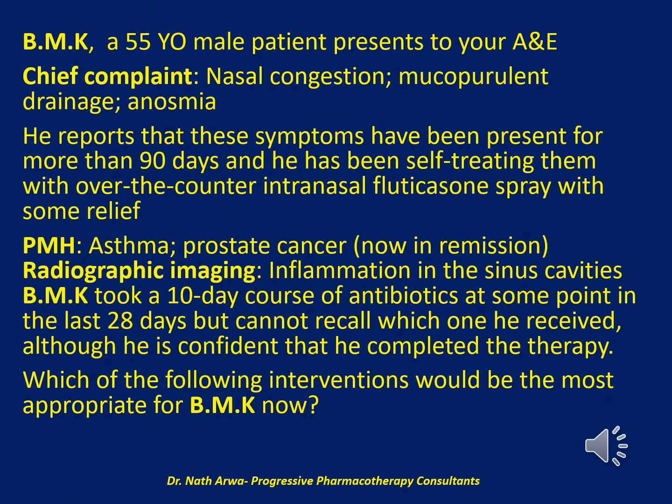And the next question reads, BMK, a 55-year-old male patient presents to your accident and emergency department with a chief complaint of nasal congestion, mucopurulent drainage, and anosmia. He reports that these symptoms have been present for more than 90 days and he has been self-treating them with over-the-counter intranasal fluticasone spray with some relief. He has a past medical history significant for asthma, prostate cancer. He is now in remission. Radiographic imaging shows inflammation in the sinus cavities.